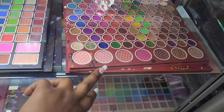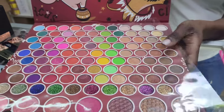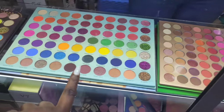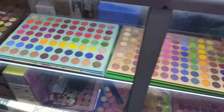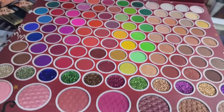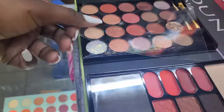Hii niona ni company ya Naked. This is the Naked one. This is nice. It's on all shades. Brusher, highlighter. Wow, bronzer. I don't know which one I should pick. Mkona ndogo for people who don't wear a lot of makeup. This is nice because for me, I know for sure I won't use all these colors, like the blue, the green. I'm not that outgoing. But for me, something like this would be perfect.